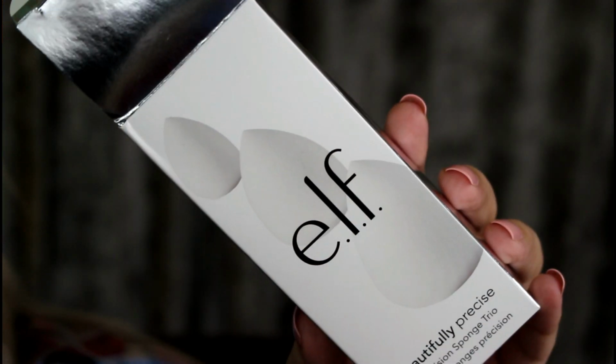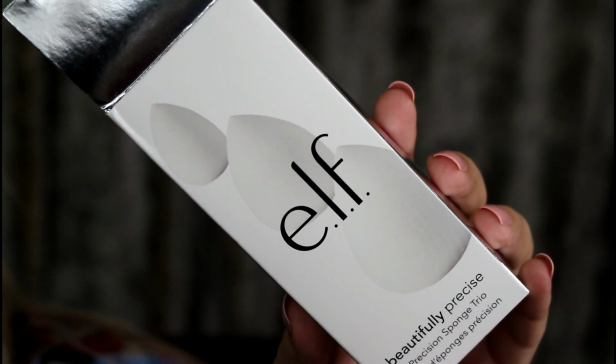Okay, so next thing is this. I happened to come across it in Walmart, and they also had a bunch of new brushes in this line from e.l.f. It's called the Beautifully Precise line. This is the Precision Sponge Trio. The brushes looked like they were synthetic, and they just didn't appeal to me at all. But this appealed to me.